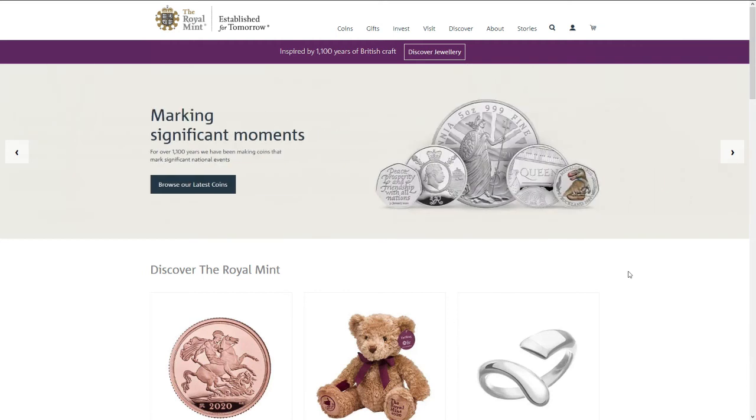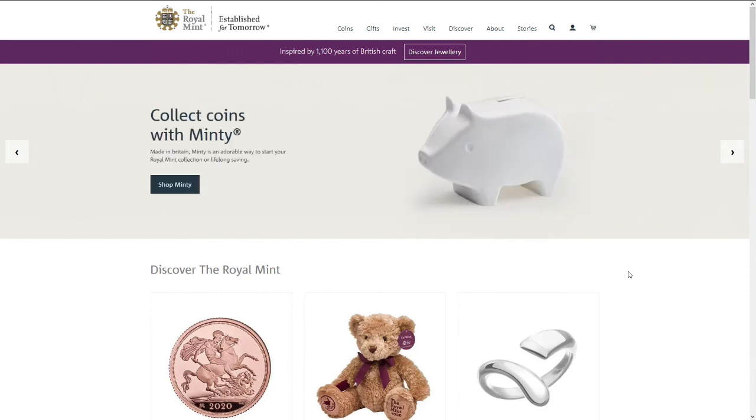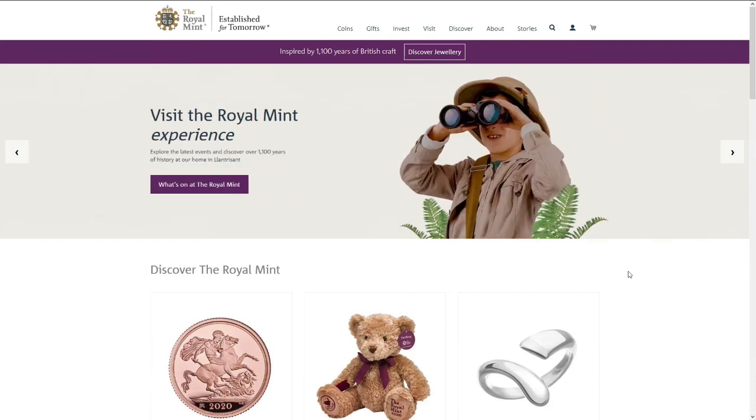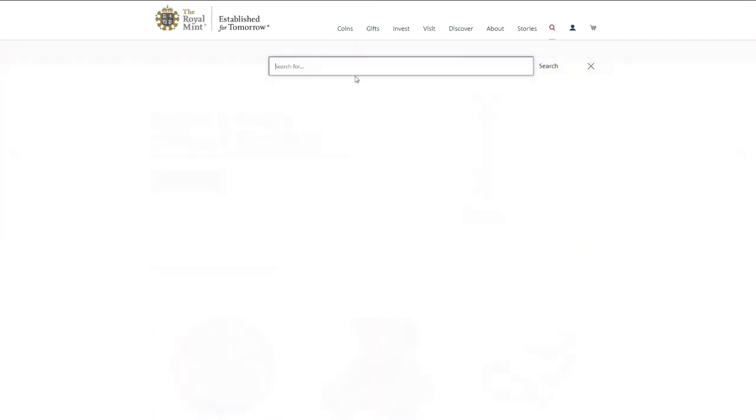Now, as I said, there's quite a lot of information, quite a lot of stuff, if you like, on the Royal Mint website, and it's being updated all the time, of course. You can also search on the Royal Mint website. Now, for instance, search for Britannia, and that will come up with a whole list of Britannia stuff that we'll find, hopefully, eventually.